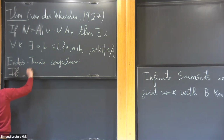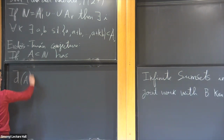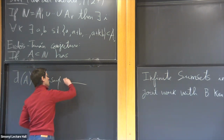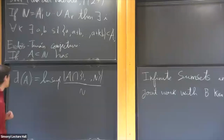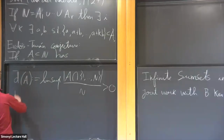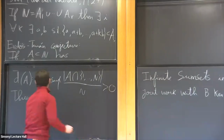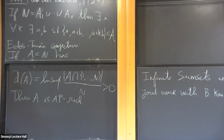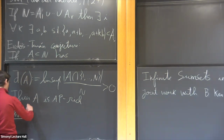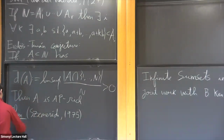If A is now any set of the natural numbers that has positive density, where we measure the proportion of the first n integers that are occupied by A with a lim sup, that's the density, and if the density happens to be strictly positive, then A already contains arbitrarily long arithmetic progressions. Let me abbreviate that: A is AP-rich, which just means it contains arbitrarily long arithmetic progressions. They formulated this conjecture in the early 30s, and they had to wait until 1975, when Szemerédi proved exactly that. He said, that's right.